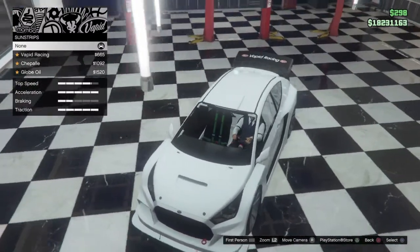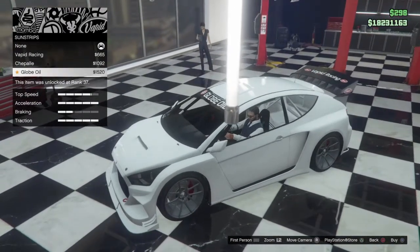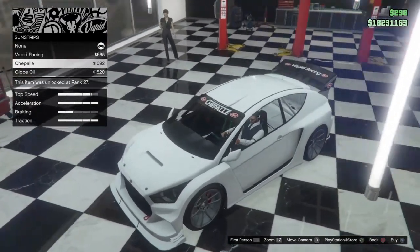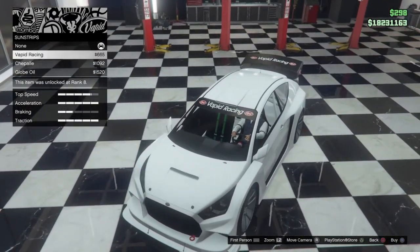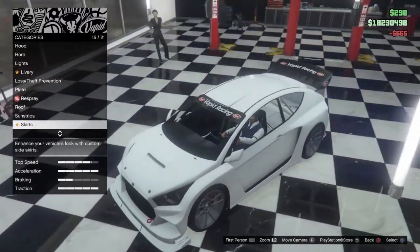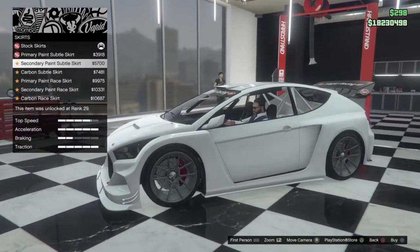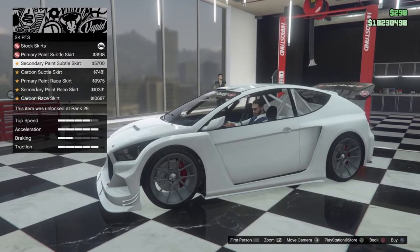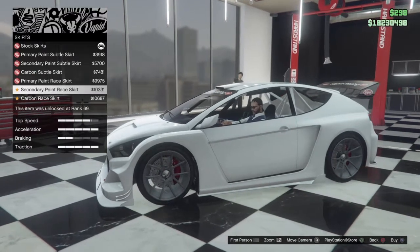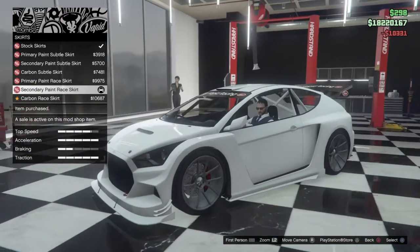Sunstrip. Nice. I wish they had... let me see, that says Vapid Racing, so I'm gonna go with the Vapid Racing. Don't she look pretty? That's what I was looking for, skirts. I'm gonna go with the secondary, just in case I want to make it a two-tone.